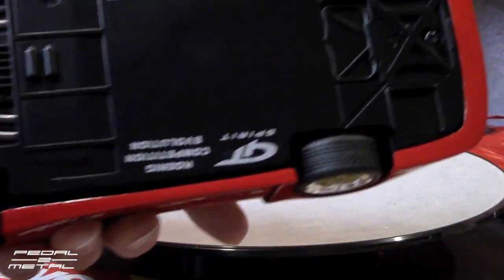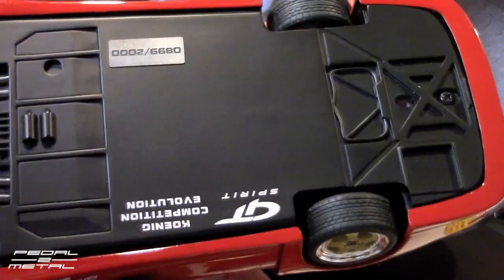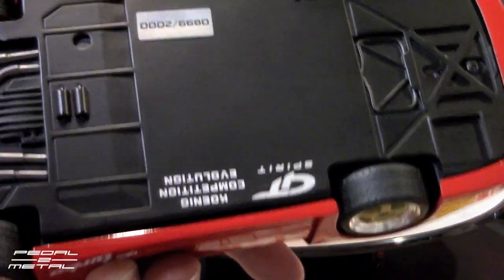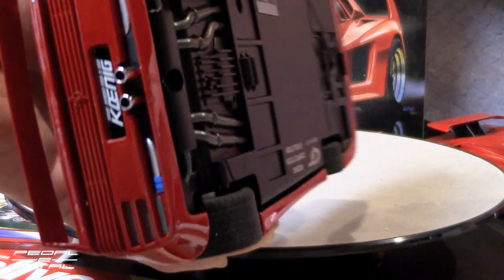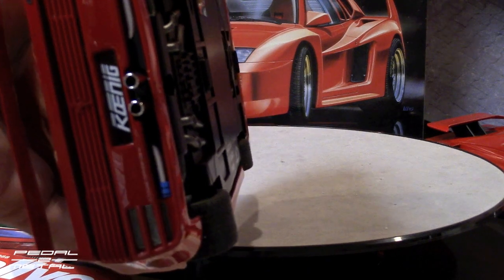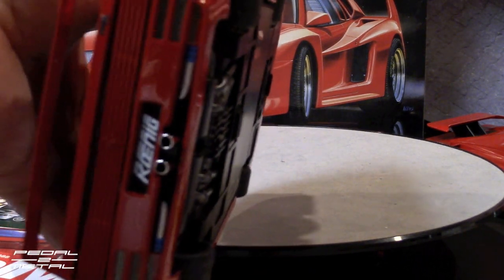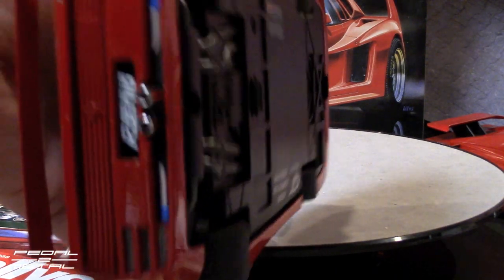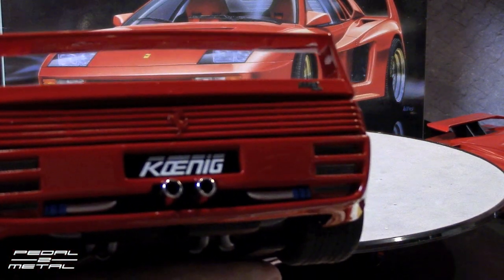I don't believe this is numbered. Oh, it is. Okay, I don't know if I ever flipped it over. 899 out of 2,000. Really not much going on the bottom. They do have the two intercoolers here in the back, represented by photo etched screens. And you can see the blue silicone hose couplers. Some nice details. Exhaust looks pretty cool.